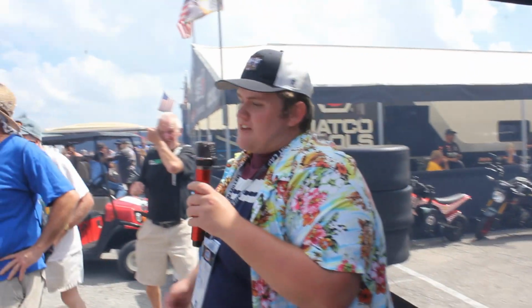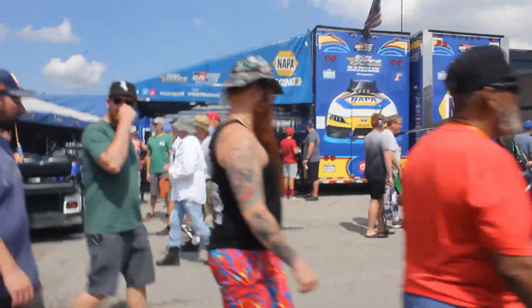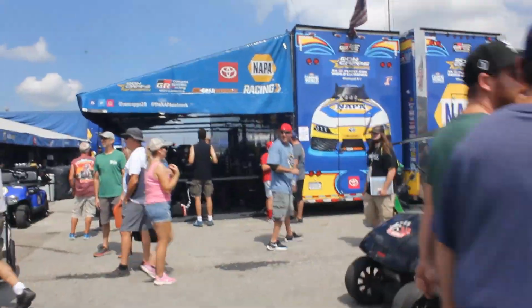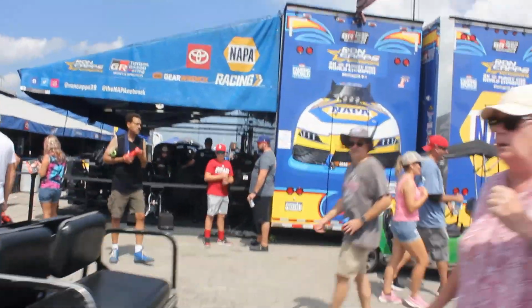All right, let's finish this up because they just did a warm-up and they just gassed this entire section of the pits. So Antron Brown, strong performances for him. I expect him to be a front runner, especially as a reigning U.S. Nationals champion. Ron Capps debuted the Don Prudhomme Snake throwback body.